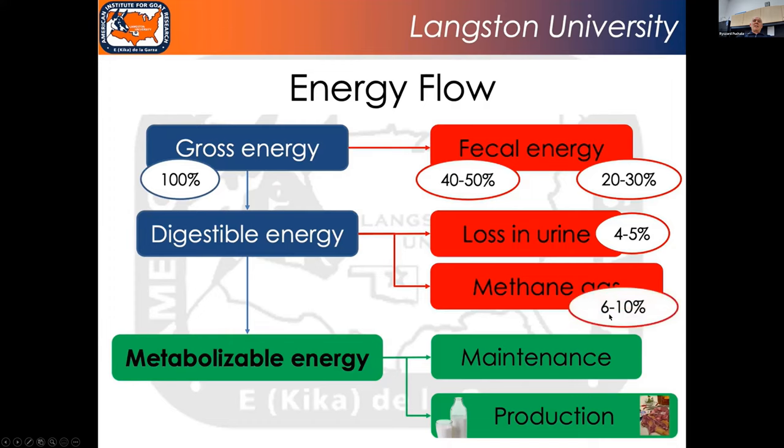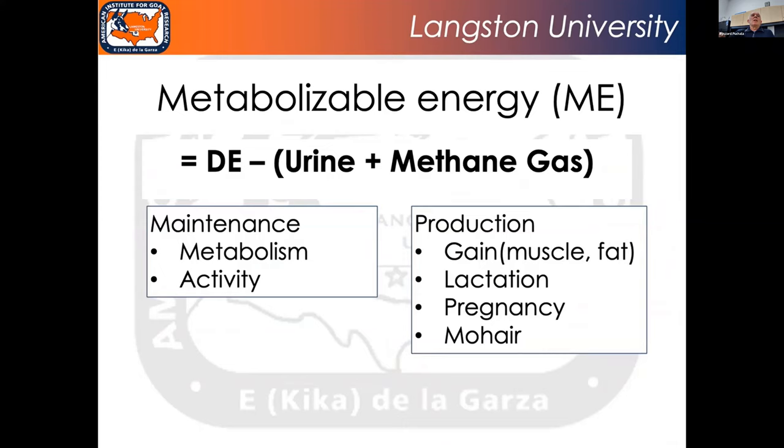Therefore, mitigation is a good way to expand the amount of energy that can be used by the animal. And then, as I said, we will be using ME, metabolizable energy, in our calculation of nutrient requirements for animals. So again, metabolizable energy is digestible minus urine and methane, and the ME is used for maintenance, metabolism and activity of the animals, and the rest goes into production: gain, lactation, pregnancy, or producing fiber.